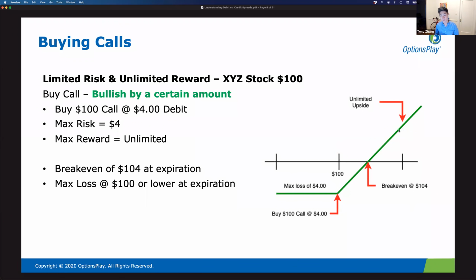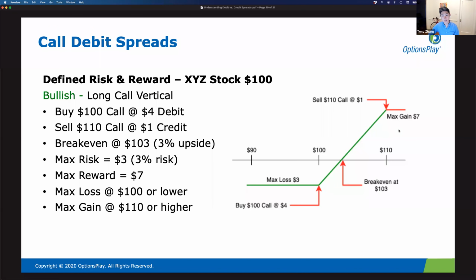Now, before I move into debit spreads, does the call option make sense to everyone? Please type 4 into the chat window if the call option and the challenges with call options make sense to you. Okay. So now let's take a look at debit spreads. Debit spreads are identical to what I just showed you before, but we're going to make one small adjustment.